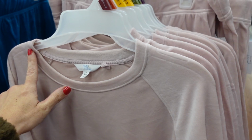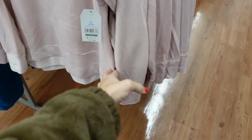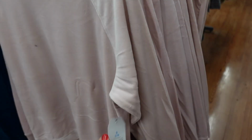Also brought back the Time and True velour separate. So these have that higher neckline. There's that seam detailing, the banded wrist with that banded bottom. It's more of a relaxed fit with the little slits on the side. That seam kind of relaxed fit through the back in the pink, teal, red, and green, and they're $13.98.